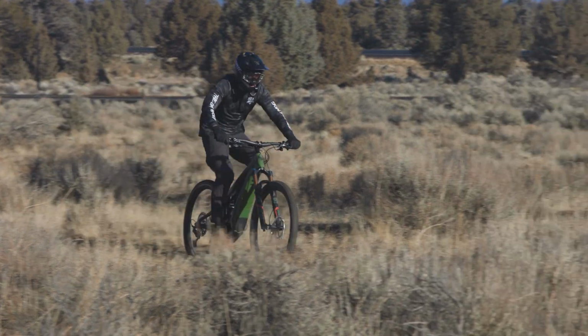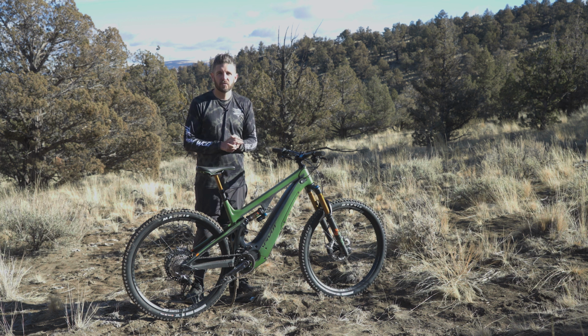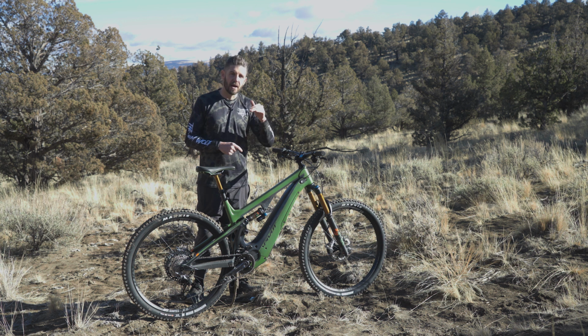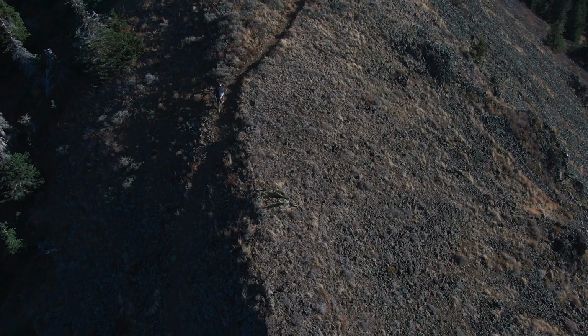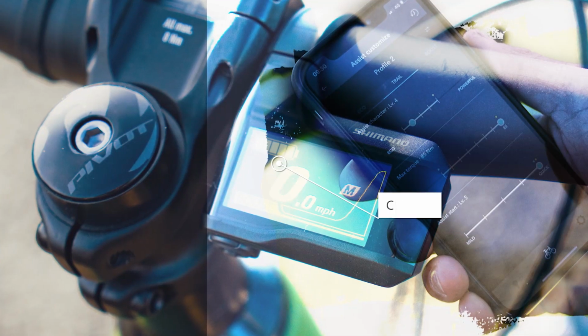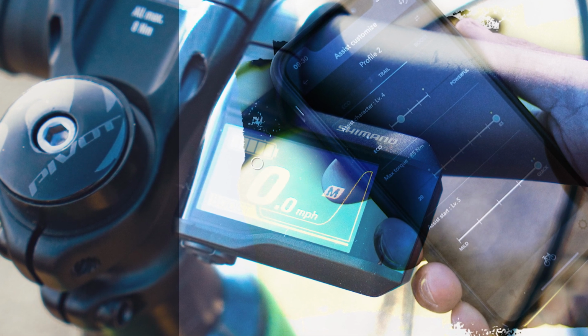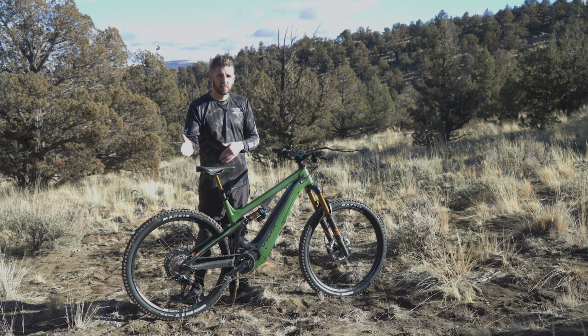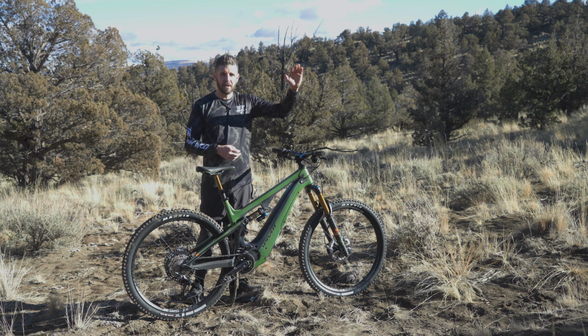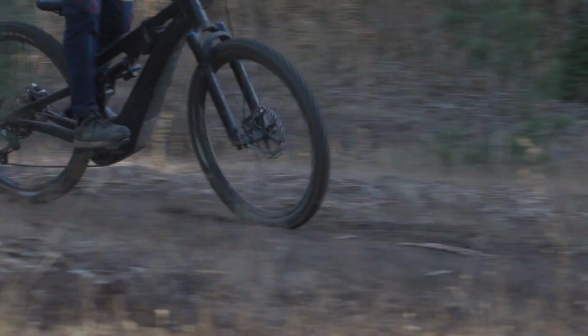The computer holds 2 profiles. Pivot ships the bike out with a tune and profile that they think are going to be the 2 best matches for max boost all the time and something that's going to be a good range extender and power maximizer. What's really great is with the Shimano app, you can customize each of those settings on your phone and really quickly modify each of those 2 profiles or keep one of the stock profiles and make your own for mega epics or super fast race days where you just want to be at full power.